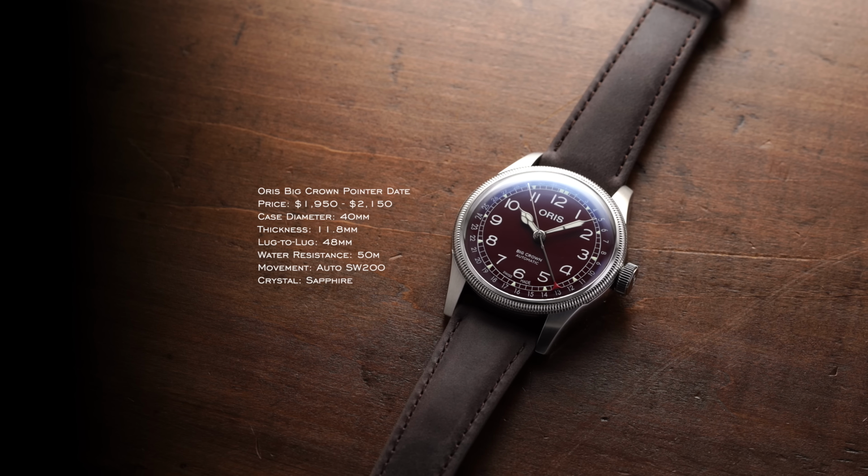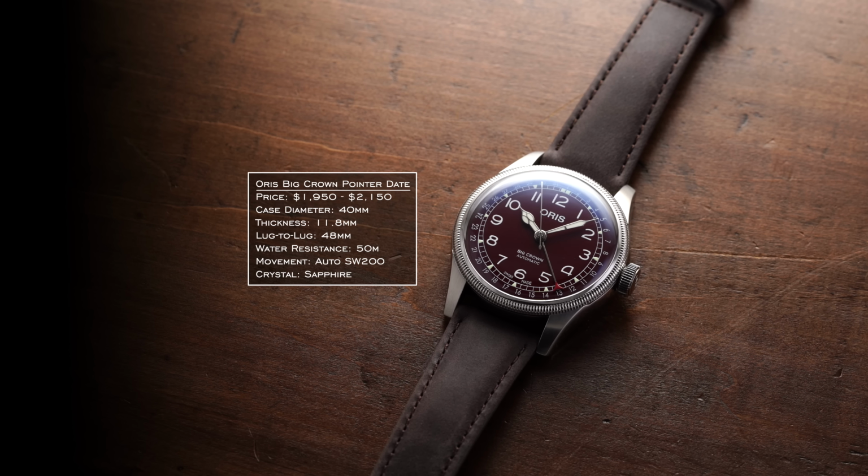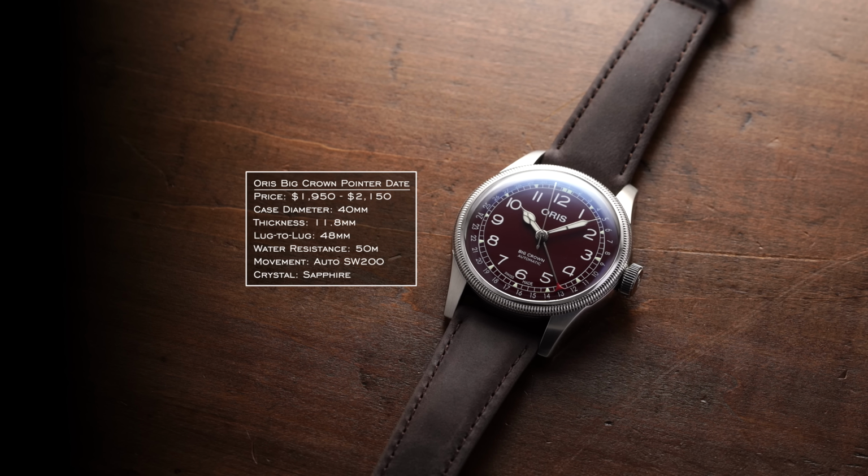One brand that absolutely deserves to be on this list a couple of times, and I believe they're gonna be on here again, is Oris, but this is a watch that is a no-brainer. This is the Big Crown Pointer Date from Oris. I don't know what it is about this watch. This is from a 1938 design.